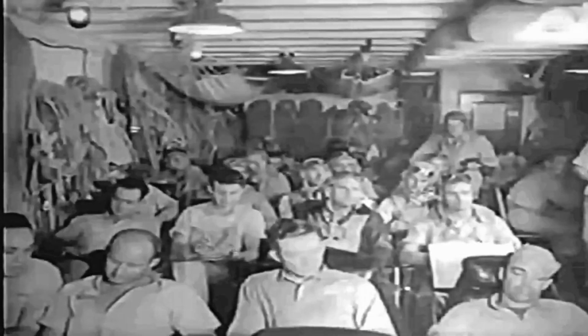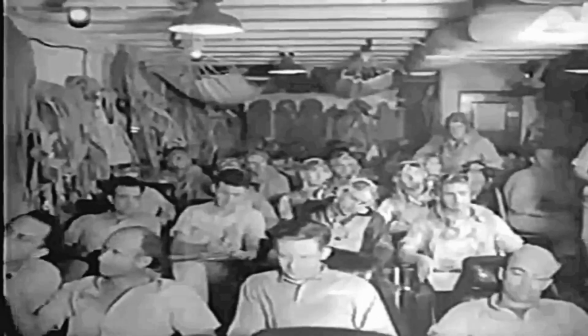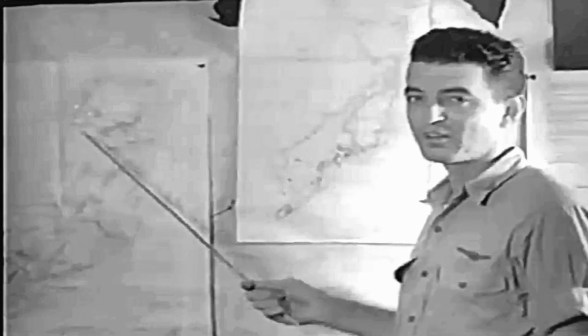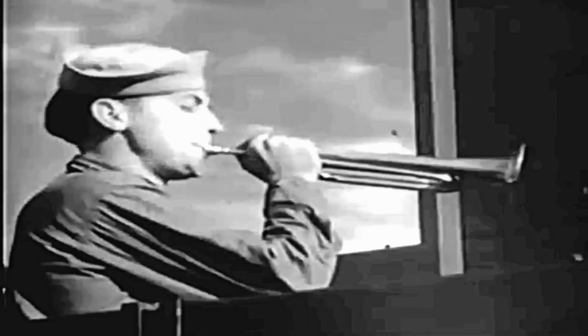In the ready room, the airmen were briefed for the last time. Any new bits of intelligence about enemy activities on the target island were included.